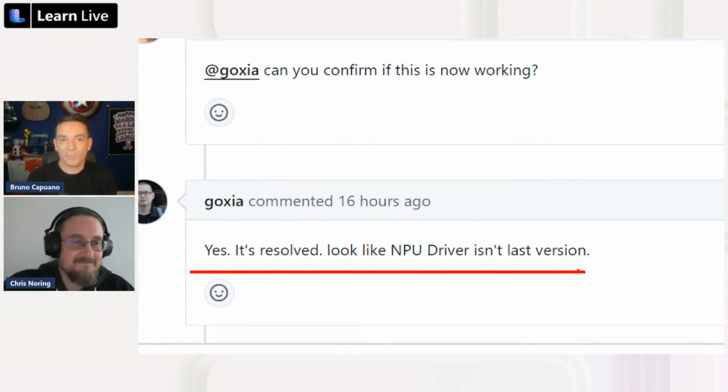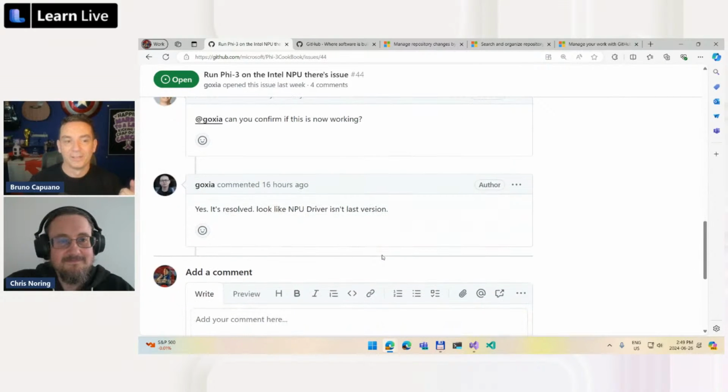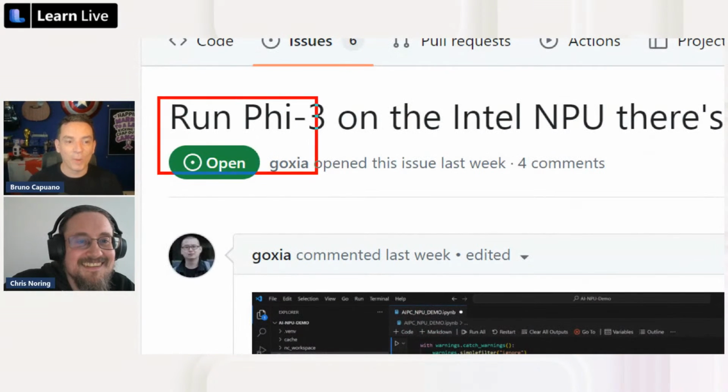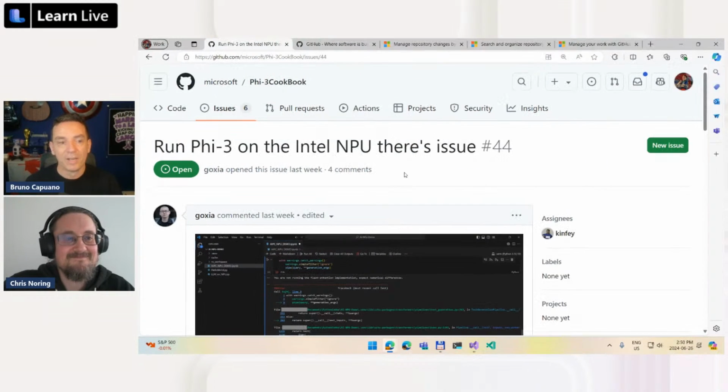This is a small example of what we can do, but what is missing here, Chris? Let's see what's missing. I will make it easy. This one is still open, and as far as I understand, we need to close this issue because someone reported an issue and the team helped to solve it. By the way, this is a super happy path. Sometimes there are issues that are not so easy to resolve, but this is a nice happy path. Since someone resolved the issue, at this moment I would probably go here and say close. I don't have the permission to do this.